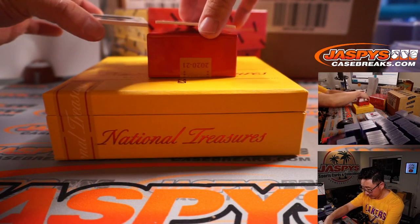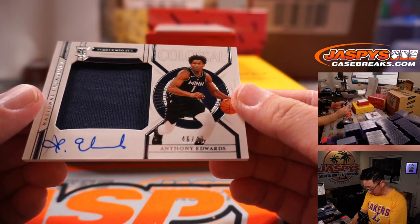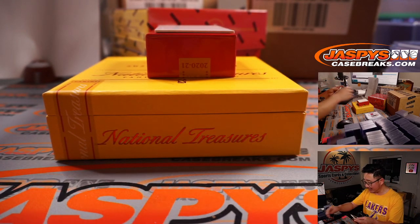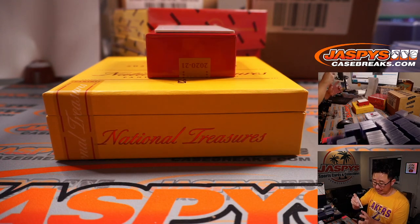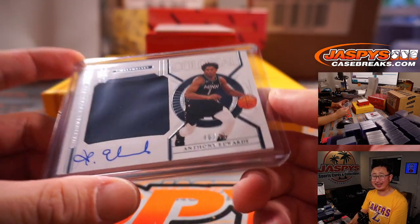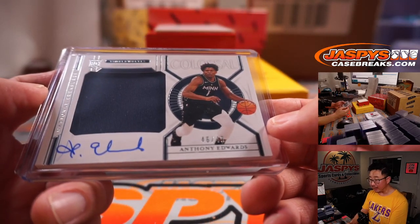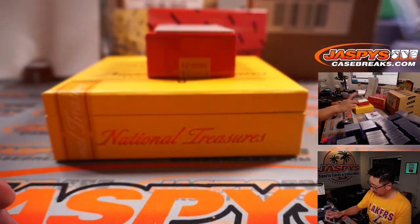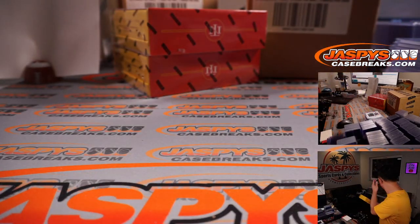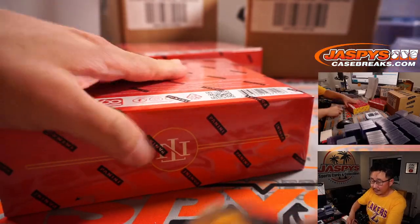And down here is, oh, nice. Rookie jersey and autograph, Anthony Edwards, 46 out of 49. Colossal relic and autograph for Louis and the Minnesota Timberwolves with the former number one overall pick. Very nice. He had a nice season. A lot of highlight dunks. Some great upside for this player here. Nice. All right. Next box.